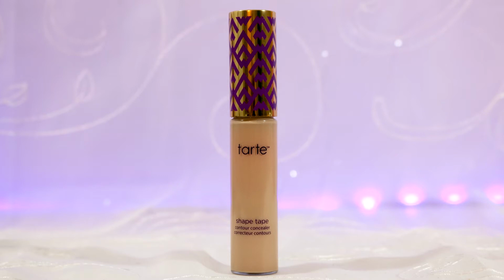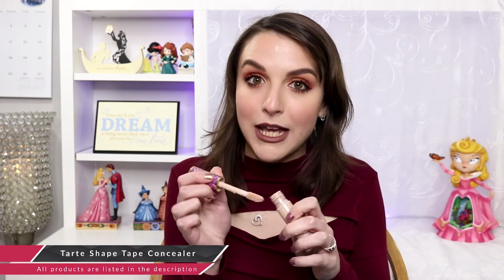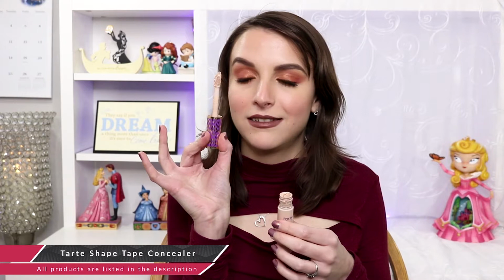First one is everybody's favorite, or it feels like it's everybody's favorite. It is the Tarte Shape Tape. This one is in the shade Light. The applicator on this thing is humongous. If you have not heard of this concealer, I would be very surprised. It is talked about like crazy. I mean, look at the size of that.